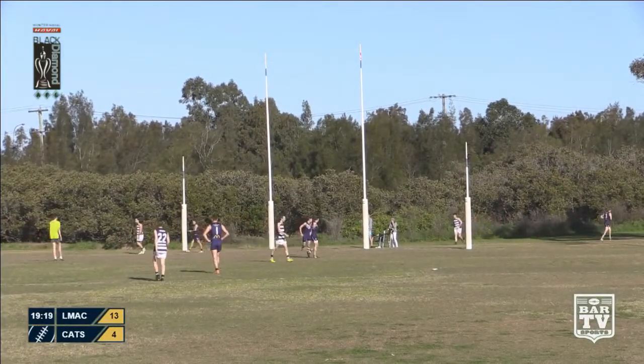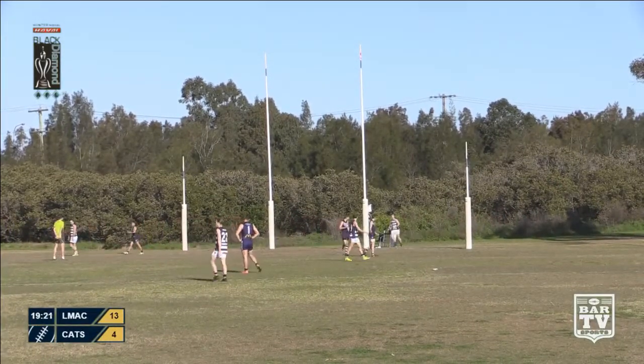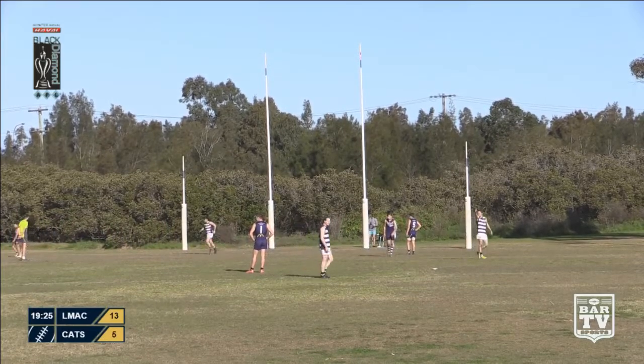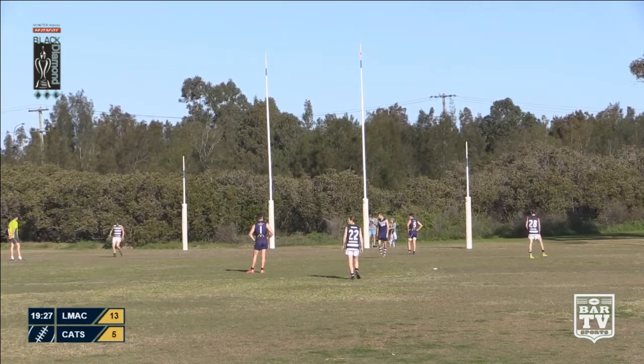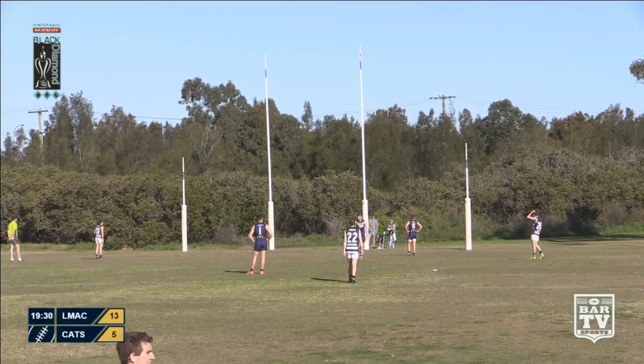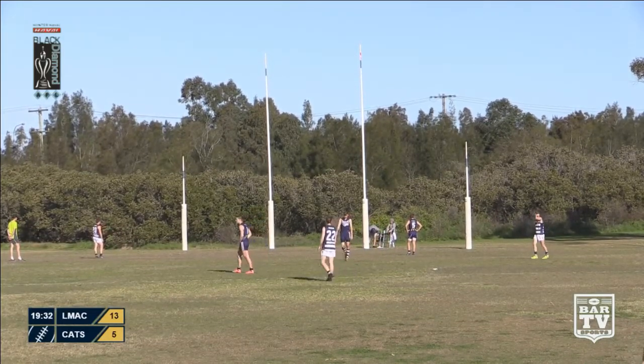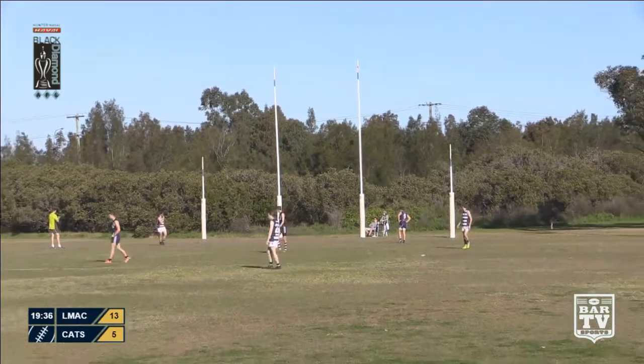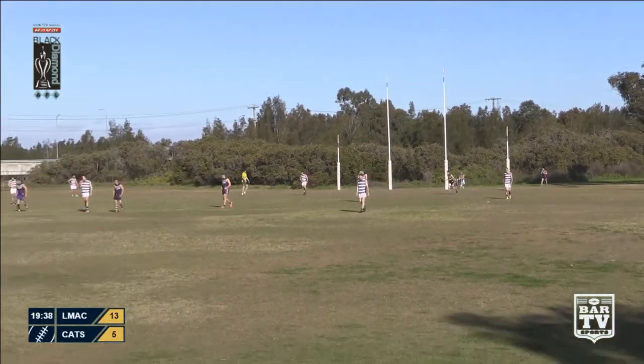He's missed. Reminiscent of the Swans' effort last night. All behinds for the first 5. That's the quarter time siren.